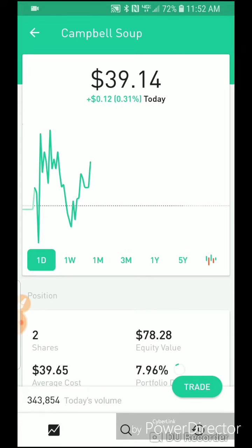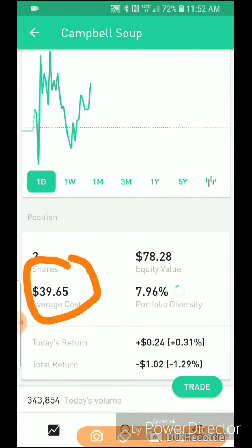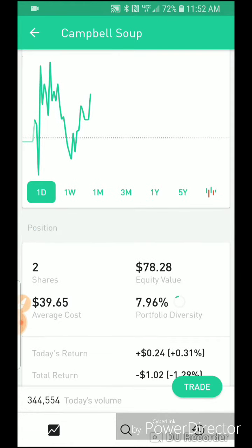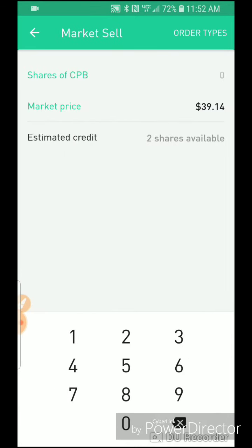So I want to make a sale. What we're going to do is, the average cost that I bought it at was $39.65. Obviously you're not going to sell it for less than $39.65 to make any kind of profit. And you see we're not at $39.65. But this one I think is going to take a while. So what I'm going to do is put in a sell.